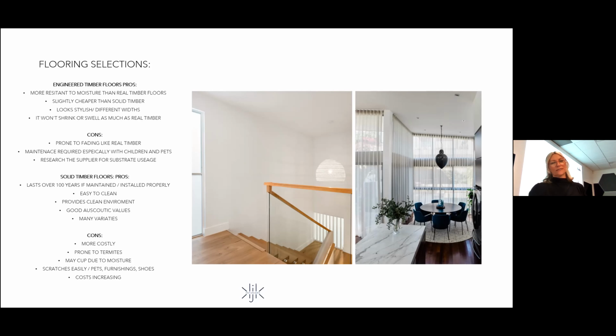The solid timber floors, I guess they last, if installed correctly, they can last for hundreds of years. So the other thing with that is that you can sand them back at any time and re-polish them. So you have all different kinds of polish finishes. You have satin, you have gloss, you have matte. So that's one of the good pros of real timber. They're easy to clean. They provide a clean environment. They have really good acoustic values, and they come in many varieties.